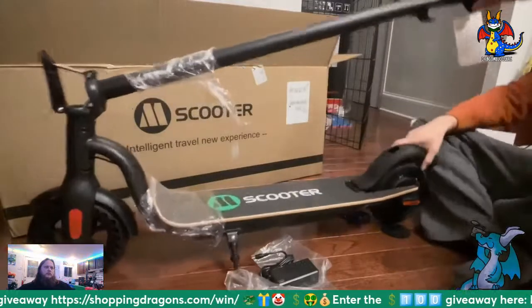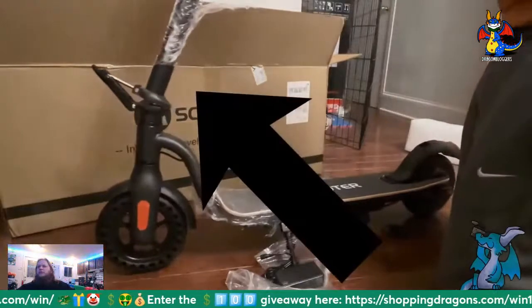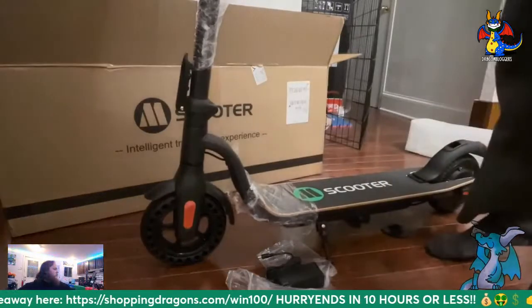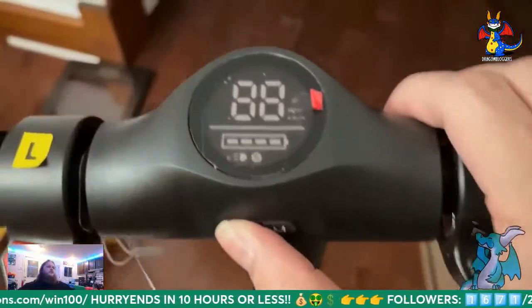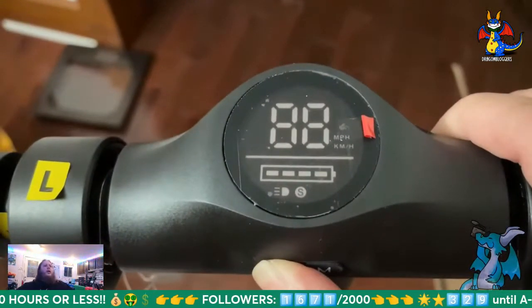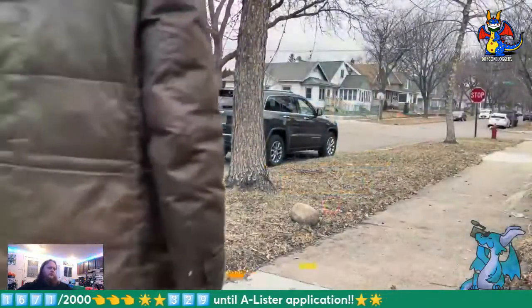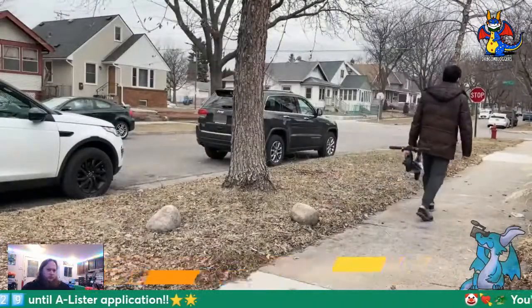First of all, we have to unfold it by first pressing the bottom part so that it releases the scooter. Then we have to lock the scooter right here in the front, and that's it. And don't forget to charge it before your first use. In order to turn it on, you have to hold the power button for 2 seconds, and then you can see the LCD display. It's very bright and clear, and it can clearly display the driving speed, the battery level, and the lighting conditions. With only 26.4 pounds, the scooter is very easy and portable to carry around.